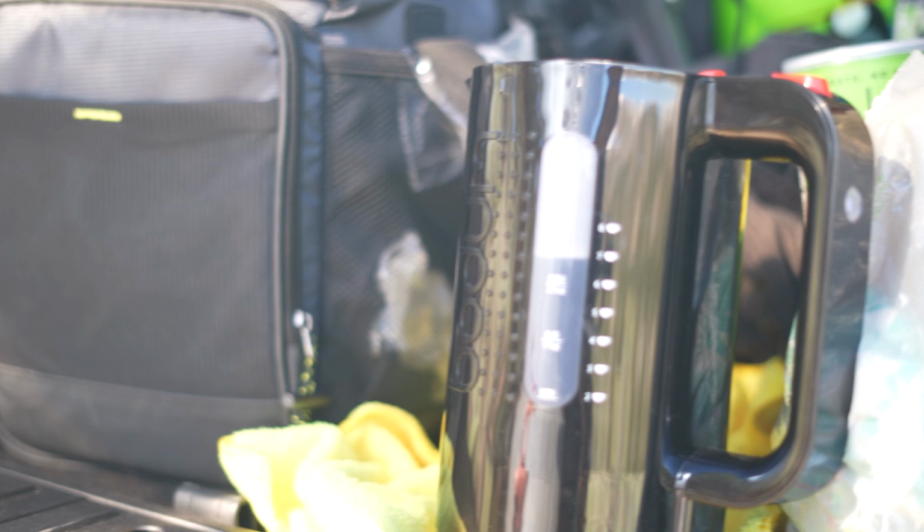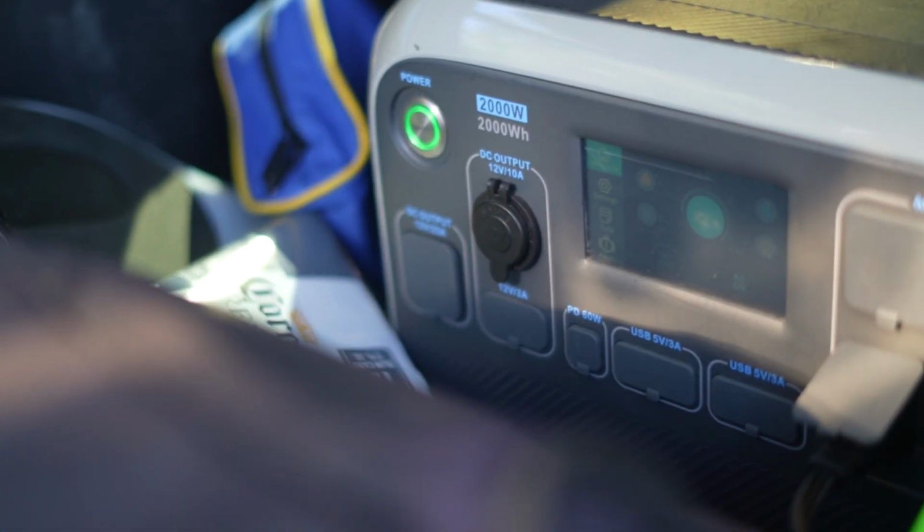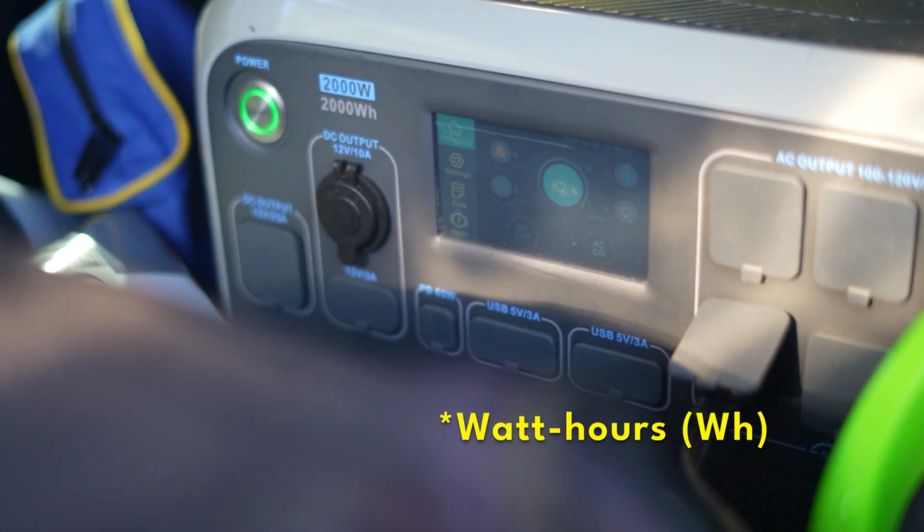To make coffee today, we're boiling some hot water using the Bluetti and started at 88%. All right, that's the sound. 82%. Sheesh. Definitely over 100 watts then.